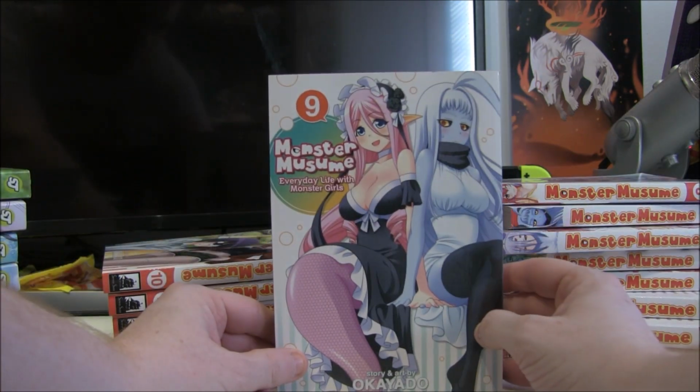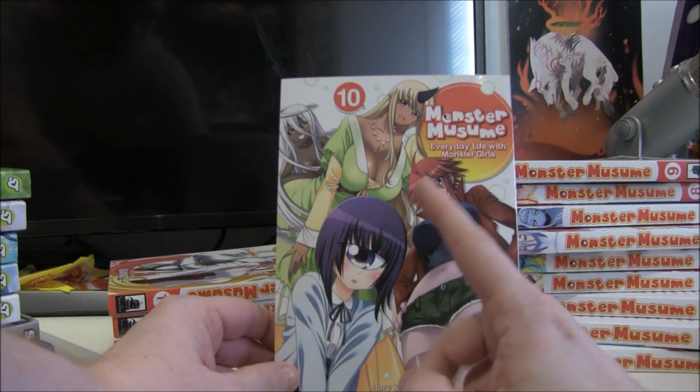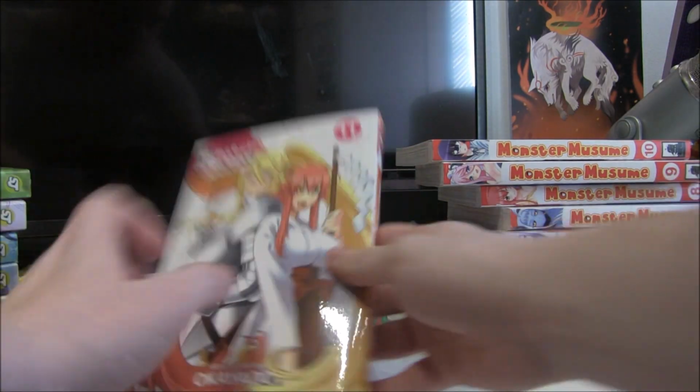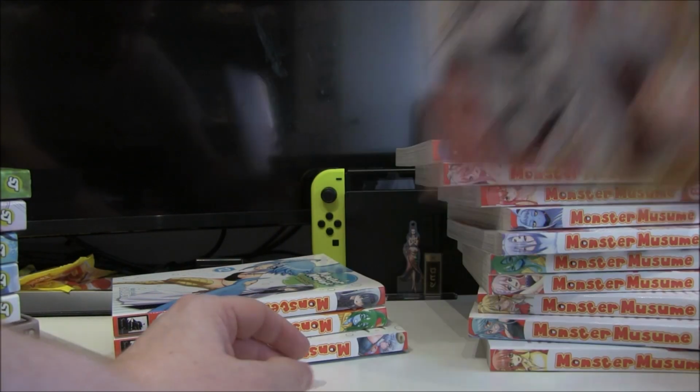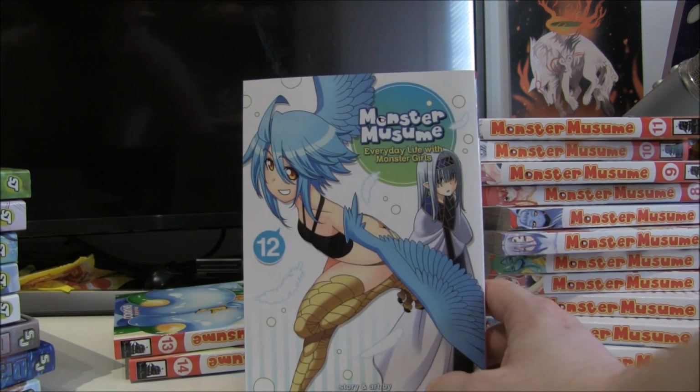Just a fun, happy, ecchi title that you can just read and enjoy. I will go back and cover all of these. In fact, I'm going to reread the entire series eventually because it's been some time. But yeah, I was covering every single one of these volumes, but then I kind of stopped.